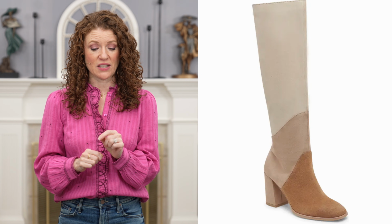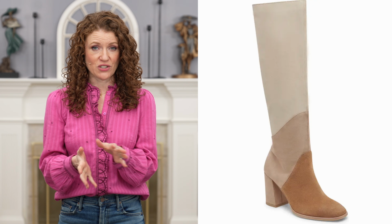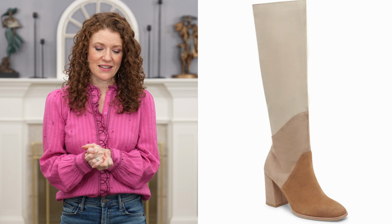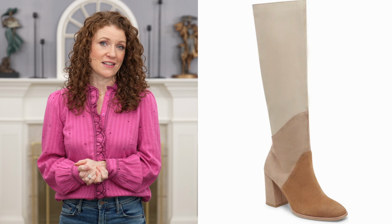And then there's the Dolce Vita Flynn knee-high boot that comes in 5 colors. And I loved the Dune multi-suede in this one. And this one has another block heel, and it is 3 inches high, so it is higher, but it's real leather, and I just thought it was really unique looking. And this one is $149.99 and $174.99 after the sale.